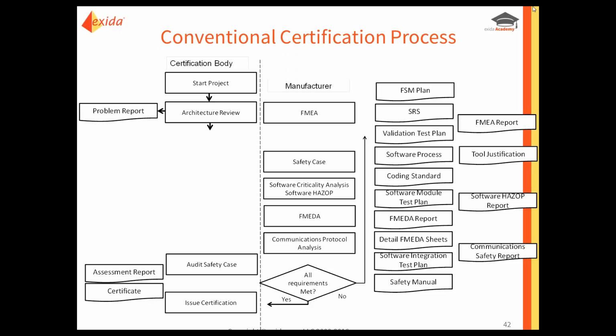So the manufacturer in this case will be responsible for the FMEA or FMEDA. You'll be responsible for your own safety case, and if you have any software analysis, that as well. You need to make your own FMEA or FMEDA report, your safety case reports, and if you have software, a communication report. And once you have everything done, you hand it back to the certification body, where they simply look at and audit the safety case and issue a certification.